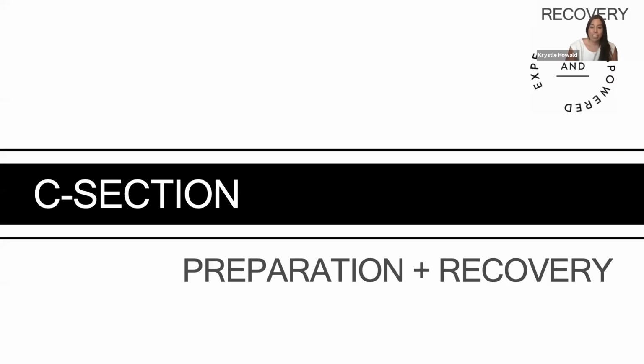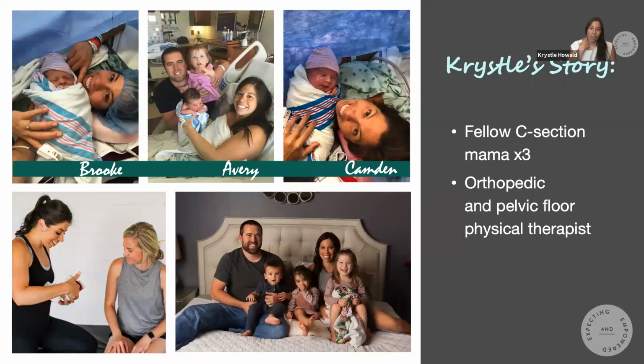Okay, so with C-sections, there's a lot of things that we can do to prepare and help ourselves recover from C-sections super quick and efficiently. I ended up being a 3-time C-section mama. My daughter Brooke was breech, so we tried everything to flip her. Now that I know more, there's a little bit more that I probably would have done to try to flip her, but she just was not budging. At the time I didn't know anything else, so she ended up being the first C-section.